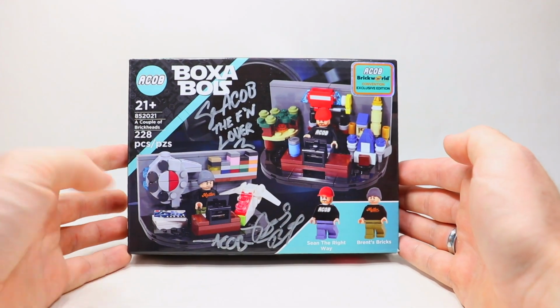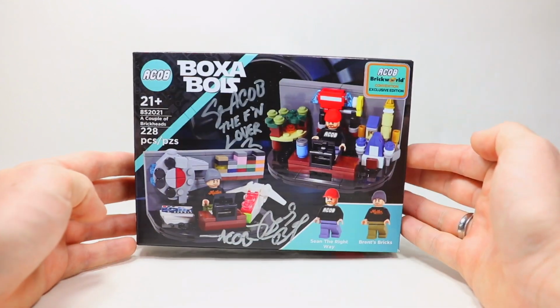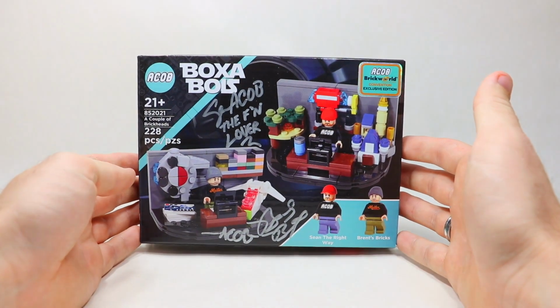So of course we've got the actual box here right up top, ACOB, BOXABOIS. All the set information here, like this looks like it could be a real Lego set, which I think is really, really cool. I think that's what makes it really neat, the fact that if you saw this on the shelf, you might actually think it is a real Lego set.